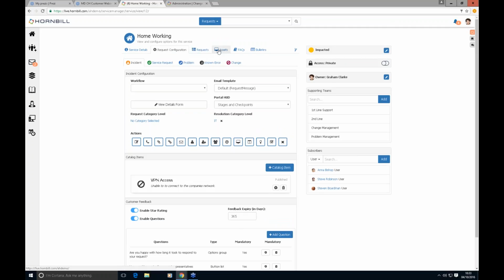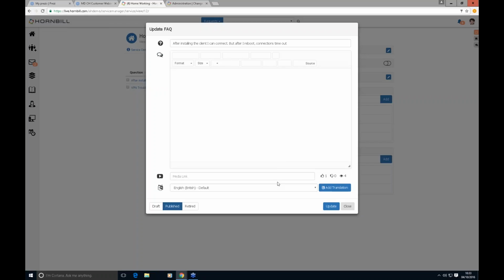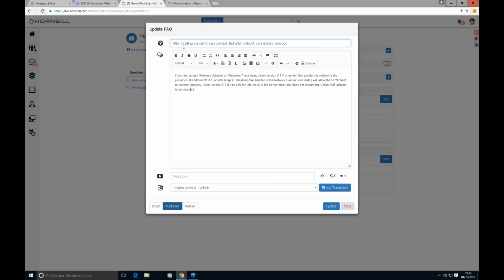So stepping forwards, we've got various other bits. I can start to associate assets or configuration items that underpin this service. In this case of the home working VPN, I can see there's some VPN software and a gateway. I can define what knowledge articles I'm publishing. Again, this is a very simple UI that allows me to bring that information in.